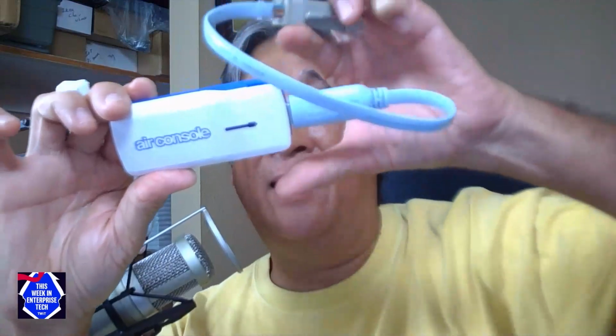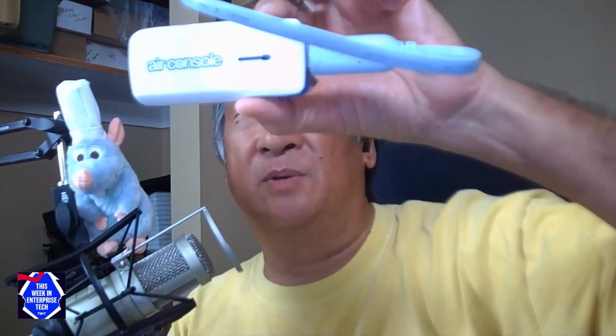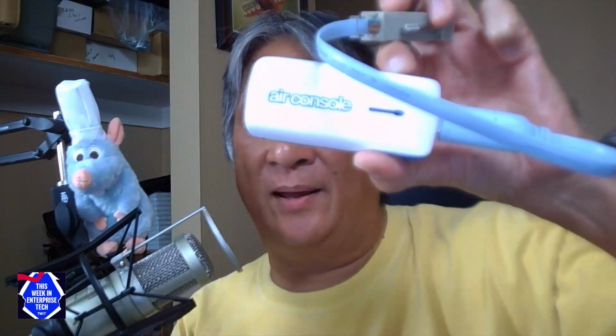So some of the things that I'll do is like this doodad. This is called an Air Console. Happens to be fairly heavy because there's a significant battery in there. I can either go in wired Ethernet or Wi-Fi. It can actually become its own Wi-Fi access point, so it's standalone.